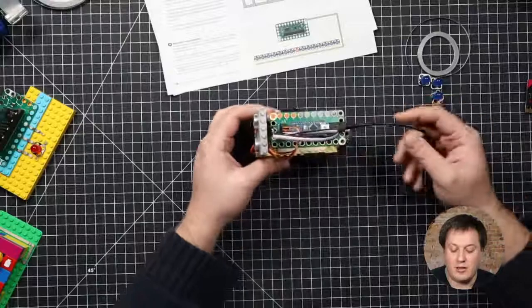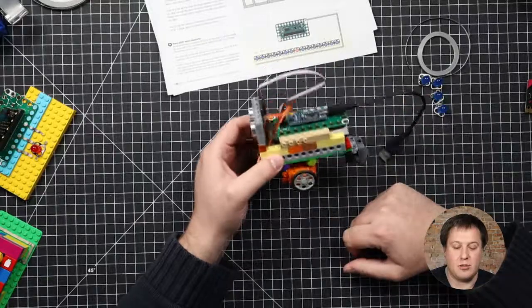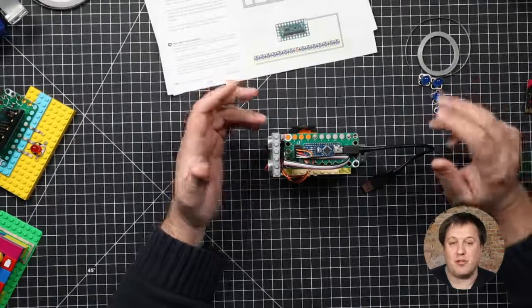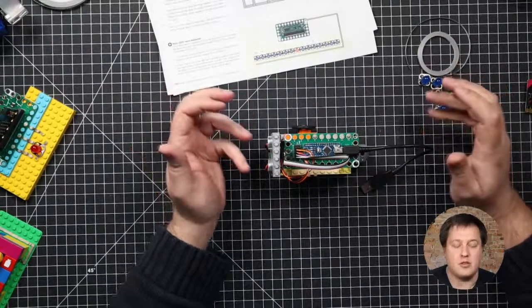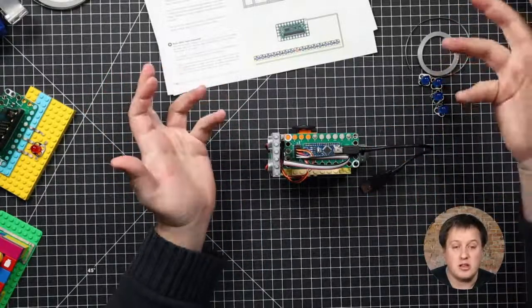But this is a fun one because it's so simple to make. The hard part is just making a little chassis for it, but it's just plug in two servos, plug in a distance sensor, plug in power, and it's a wall avoiding robot, which is one of those projects that people love to make as their first robot project, because it's easy to understand, easy to make, easy to show off, and there's a number of versions of this. A lot of people take that basic idea and expand it quite heavily by adding other sensors and other functions.